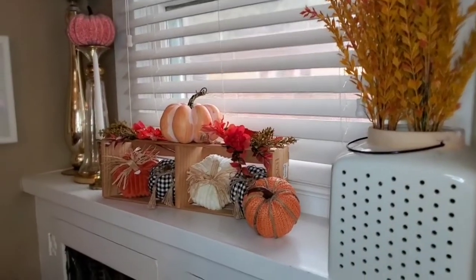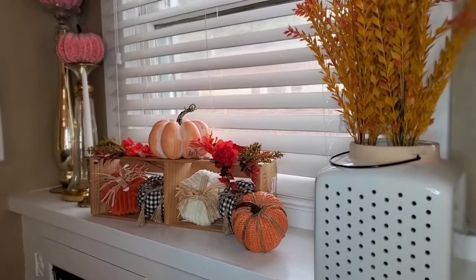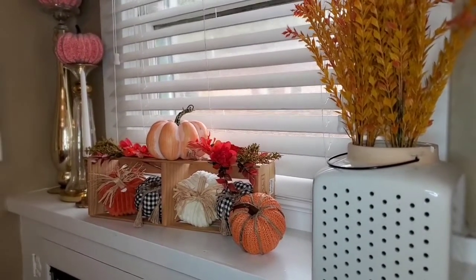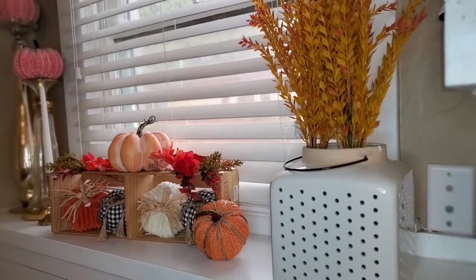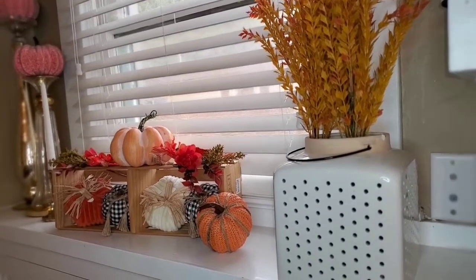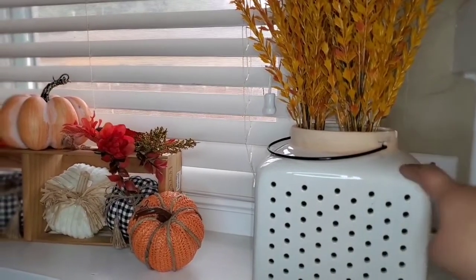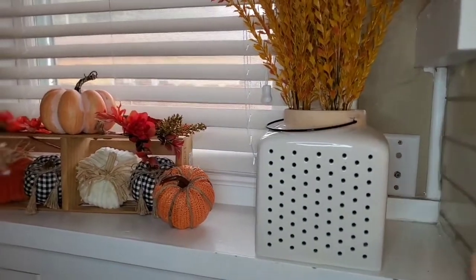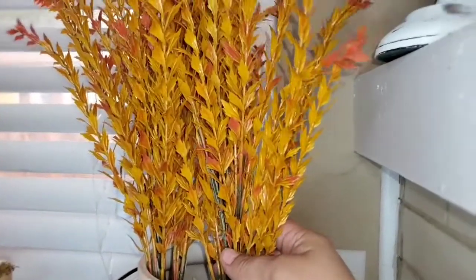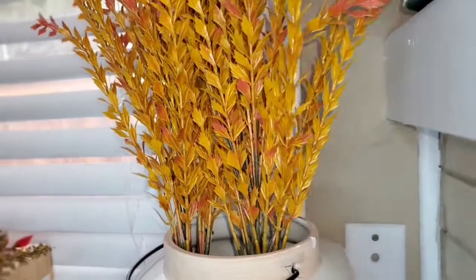Coming to my mantle, the mantle is one of the hardest parts for me to decorate because I feel like it needs to be symmetrical, and it's really hard to find stuff in twos sometimes. But this right here I bought on clearance at Hobby Lobby. It was only $7 and I was able to buy two. I bought several of these stems. I love these stems. The colors are just so vibrant and they're just so beautiful.